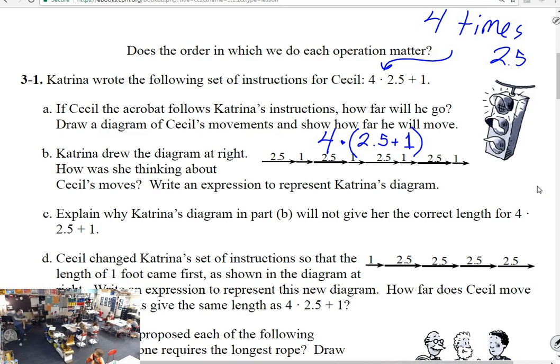So then in D, Cecil changes stuff around. Now still it seems like Cecil is interpreting this slightly differently. Anyone tempted to get out the cards, but I'll still take volunteers right now. Can anyone tell me what happened in D, what Cecil did, and how his is different? Liam? He put the 1 and then 2.5 and multiplied them together, so like multiplying the 2.5 4 times, and then the 1. So did he do the right thing? Like, did he go the right distance? What did he do, though? So he went the right distance, but he didn't do what we expected. You said he put the 1 first. He just changed the order, right?